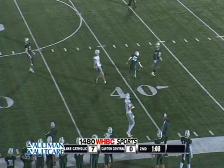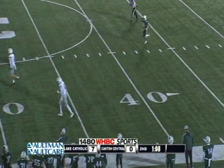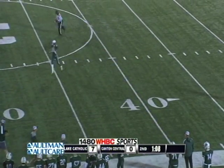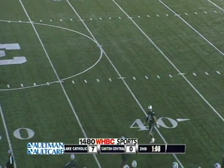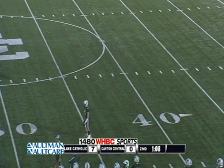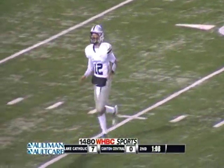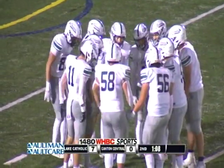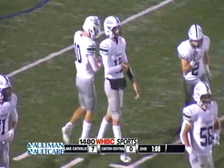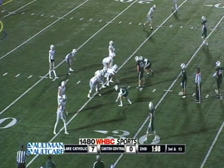Ternetti steps up, throws over the outstretched hands of his intended receiver that time. That was T.J. Gibbons, the tight end, number 11. Gibbons not able to hang on. Kind of tipped it away, but it'll bring up a 3rd down and 13 for Lake Catholic. Lake Catholic 2-4 on the season. Central 3-3. Both these teams just play some unbelievably tough schedules throughout the year.